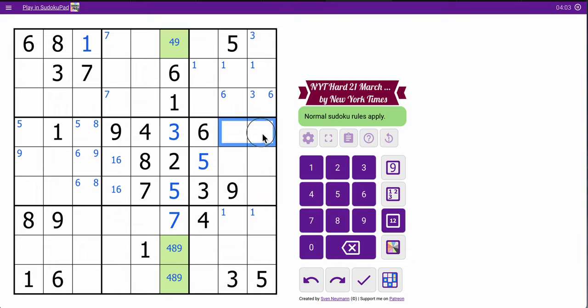Okay, 1 and 4 out of these two. So 1 and 4 are in two of these three cells. 2 and 8 are in two of those three. 1, 4, 2, 7, 8. 7 can go in both of these, or these, but this cannot be 7, so that configuration is now complete. 1, 3, 4, 6, 9. I need 2, 5, 7, and 8 for row 4.